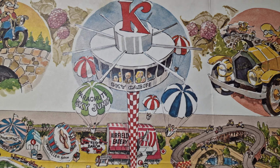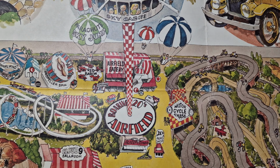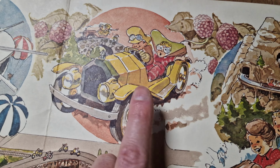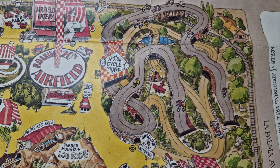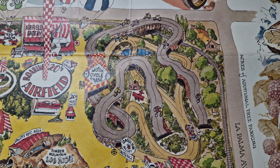Sky Cabin, Parachute Sky Jump, Roaring 20s Airfield. Okay. Oh, the whole area seemed to be called Roaring 20s. Oh yeah, what were those called? They were called. No, it wasn't this one. Motorcycle Chase. I'm confusing it, mixing it up with something else.